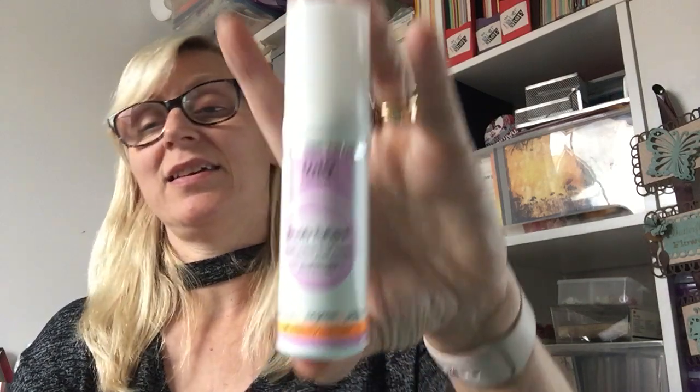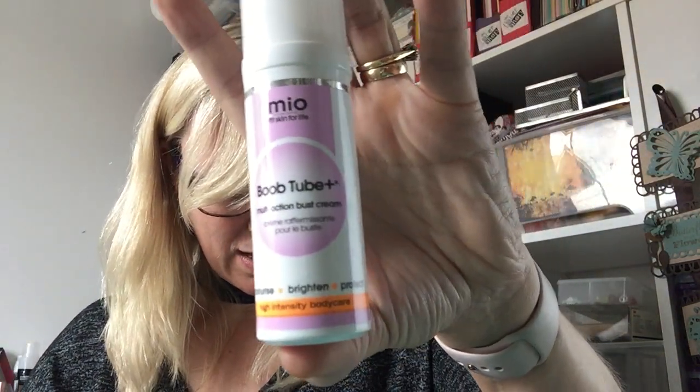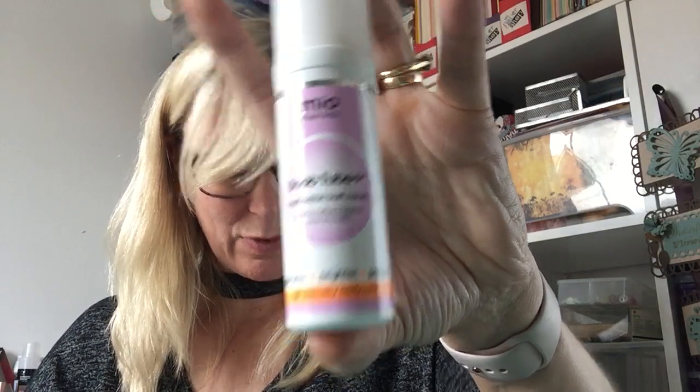First thing I've picked up is a Mia Fit Skin for Life Boob Tube Multi-Action Bust Cream. Right, so moisturise, brighten, protect. That's a bit of a strange thing. Let's see what it says here. The only thing with this box is it doesn't tell you the prices, the RRPs, so I do apologise. So Boob Tube Multi-Action Bust Firmer.